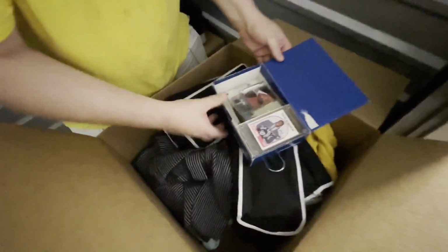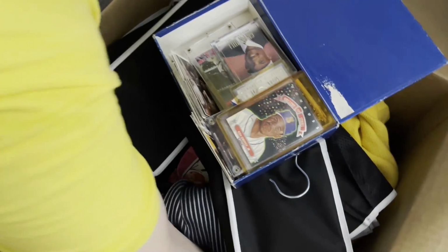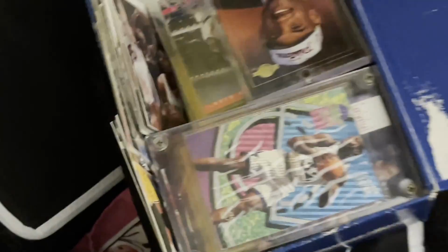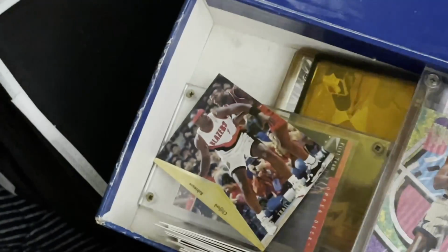Looks like some cards. Ooh, that's a David Robinson rookie. All right, guys. So that's a Ken Griffey Jr. Diamond King. These are like 80s. So 80s and 90s were... God, I don't want to sweat on it. All I care right now is what's in Grant Hill. Is that his rookie? Another David Robinson.